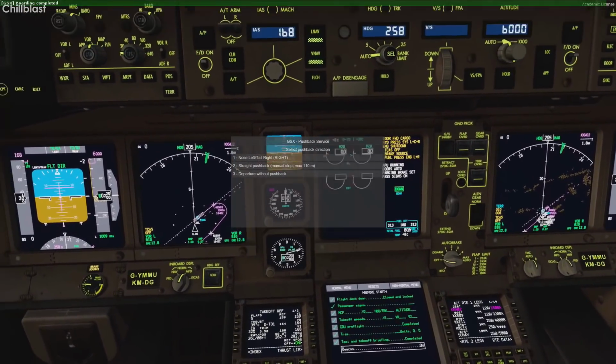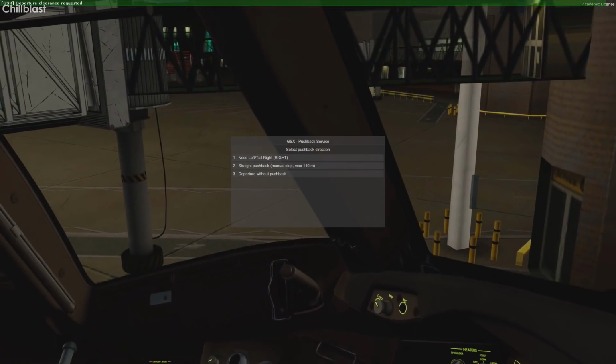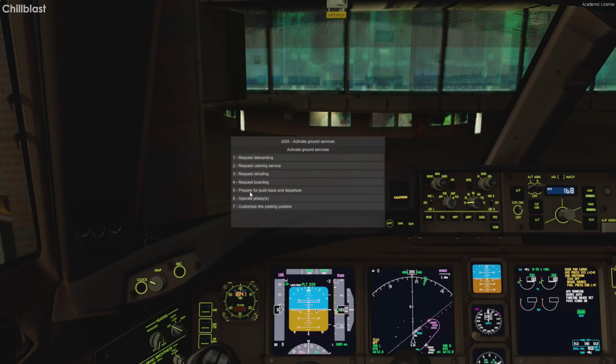Okay, there it is. Finished in the hold and the aircraft. Nose left. No, I'm good, thank you. So, departure without pushback. I'm going to do one very quick thing, and I'm going to be fixing that BRB. Okay, welcome back. Sorry about that. Prepare for pushback. I've done my little thing. Pushback onto Lima, facing north.